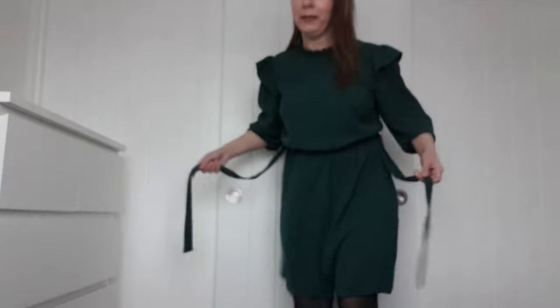I do like this, but I don't know if I'm too old. Is this a young girl's? Because New Look is a young girl's shop, isn't it? So it's just above the knees.